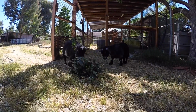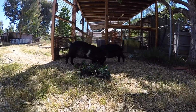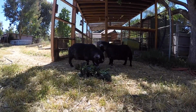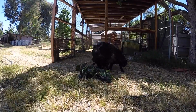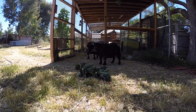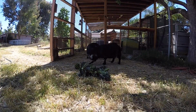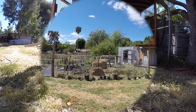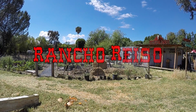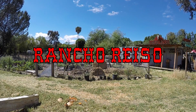And of course, our two African pygmy goats, Alice and Charlotte, live back here. They too love to sample the produce. Here they're enjoying some kale, but they're an important part of the weed control and will make frequent appearances throughout this video. We call this happy little space Rancho Reiso.